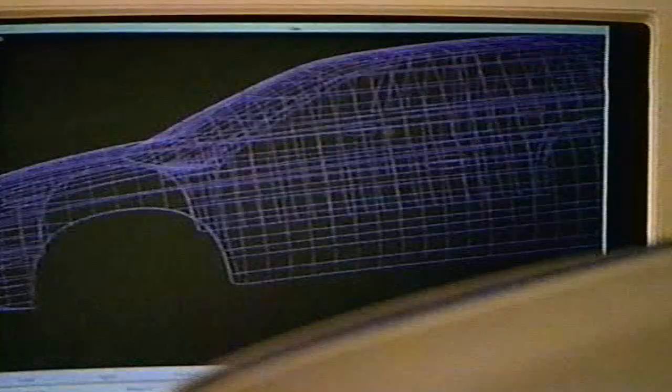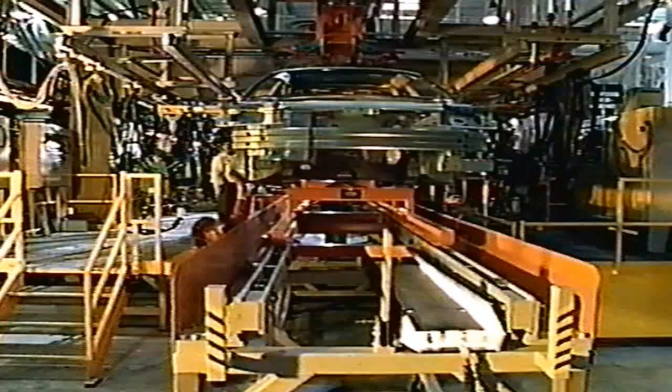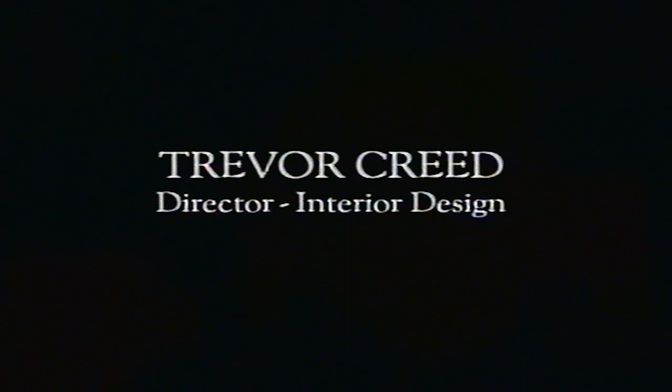The Intrepid sets the pattern for an entire series of new cars and trucks coming over the next 3 years from Chrysler Corporation. All developed by teams working closely from the outset and focused on satisfying customers, not their bosses. In the case of this car, it was a clean sheet of paper approach. Just do what you think is right for the customer. And that to me was the most exciting and most rewarding thing about this whole program.